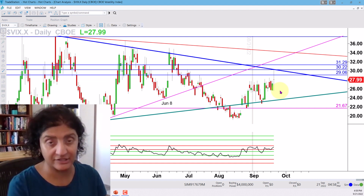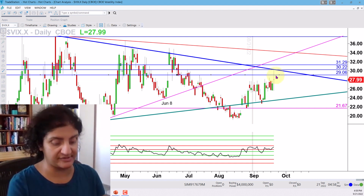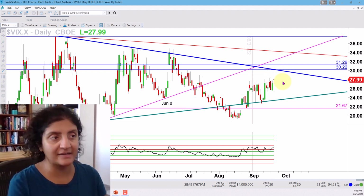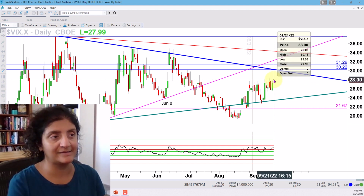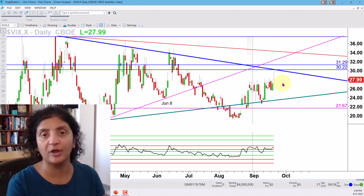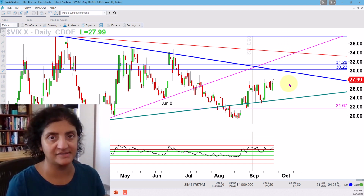Then here, today, in just one session, frankly, in a couple hours, it went through the resistance at 29.06, and then it stopped just shy of the resistance at 30.22. Guys, it came up to 30.18. That's 0.03, the tiniest of margins.